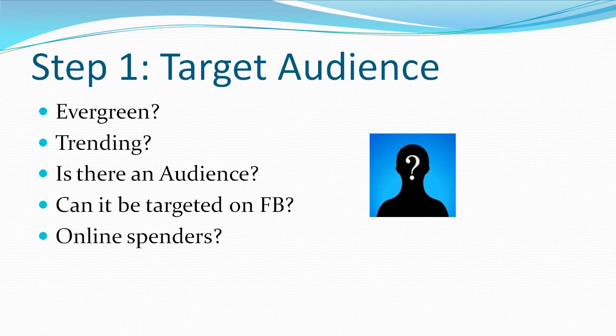Another thing is, can it be targeted on Facebook? Not every niche or interest can actually be targeted on Facebook. If it's something really, really obscure, the way Facebook's algorithm works is that the interests you can target are only what people have been talking about within Facebook. If no one mentions that specific topic or interest, it's not going to be available to target.